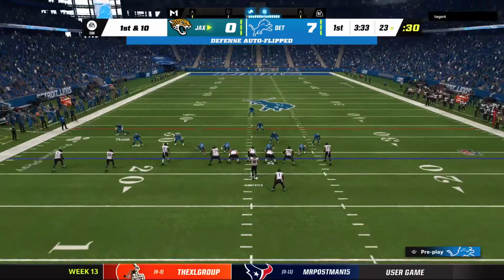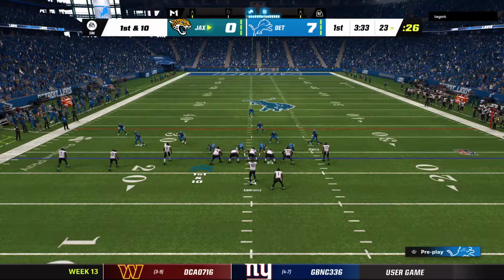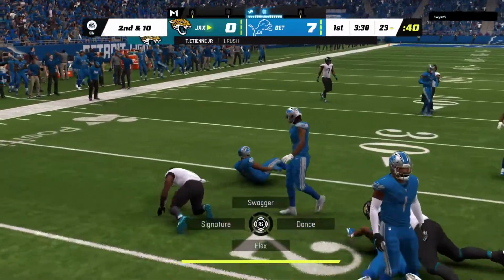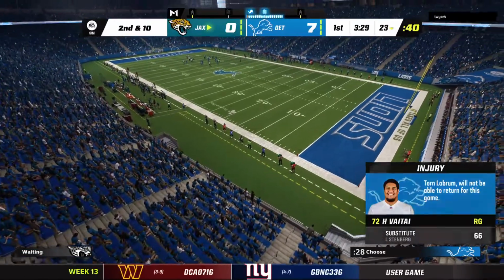Lawrence bringing the Jaguars up, 1st and 10 at their own 23. They'll start on the ground, ETN, and they're going to stop him right at the line of scrimmage. Just no cutback lane to be found whatsoever. 2nd and 10.